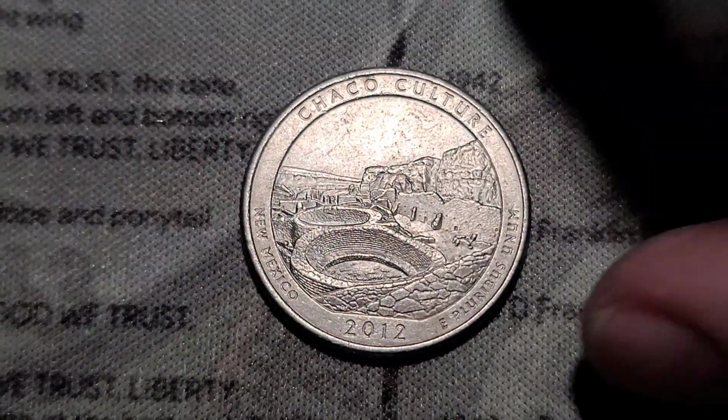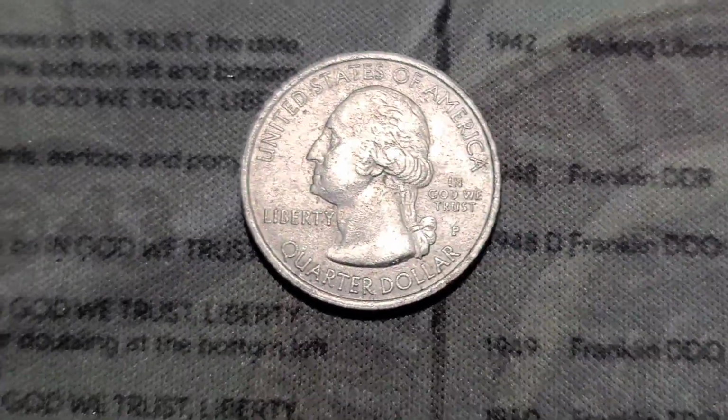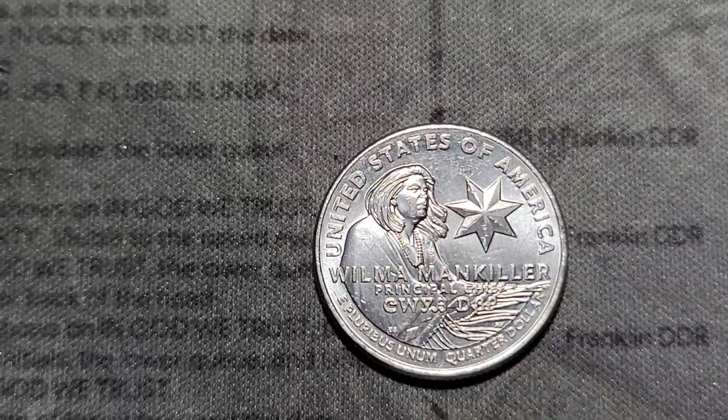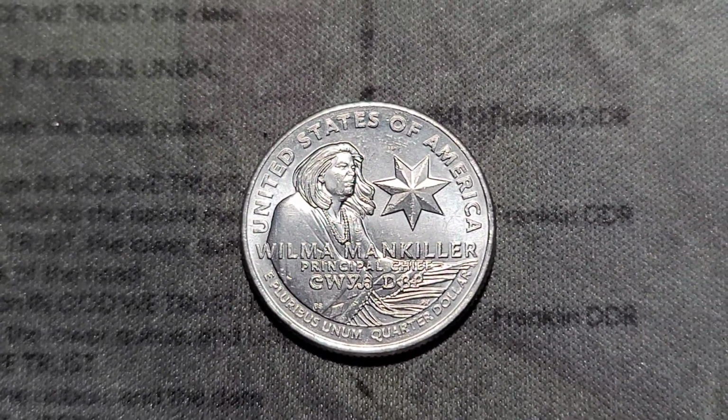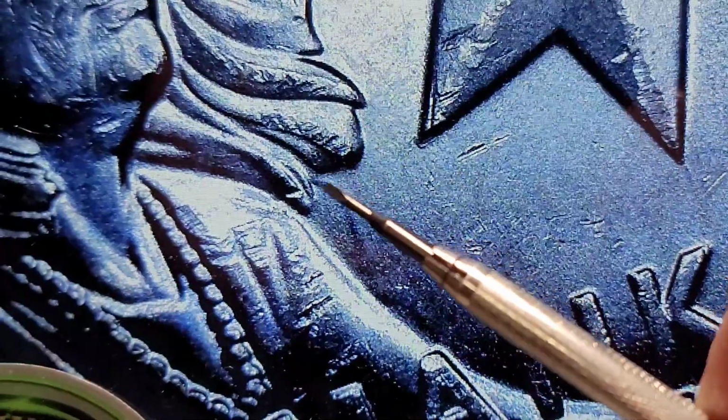Rolls 68 through 77. We have a 2012 Chaco Culture out of Philly, which is a low mint coin. And we have a 2023 Philly Wilma Mankiller. I started doing some research on clash dies for the quarters, and there was one on the Wilma Mankiller. This one is not the best grade, but you can see right here in the hairline, there's a little bit of waviness right there.